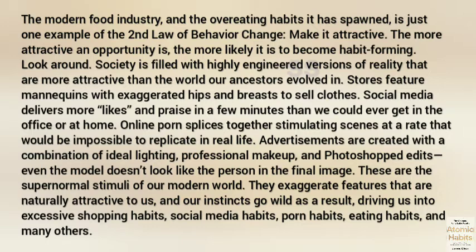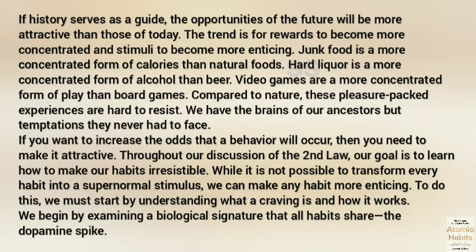They exaggerate features that are naturally attractive to us, and our instincts go wild as a result, driving us into excessive shopping habits, social media habits, porn habits, eating habits, and many others. If history serves as a guide, the opportunities of the future will be more attractive than those of today. The trend is for rewards to become more concentrated and stimuli to become more enticing. Junk food is a more concentrated form of calories than natural foods. Hard liquor is a more concentrated form of alcohol than beer. Video games are a more concentrated form of play than board games. Compared to nature, these pleasure-packed experiences are hard to resist. We have the brains of our ancestors, but temptations they never had to face.